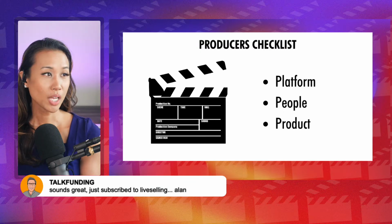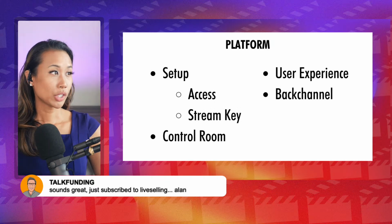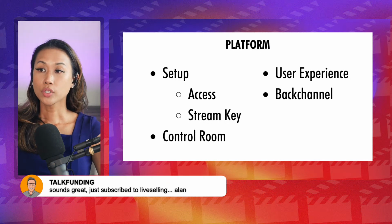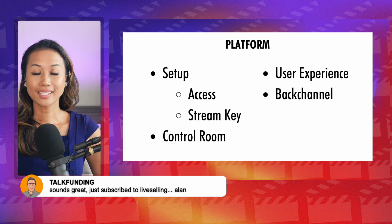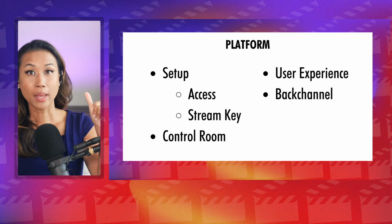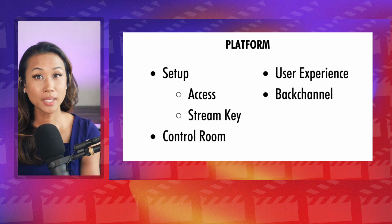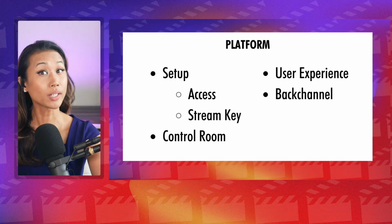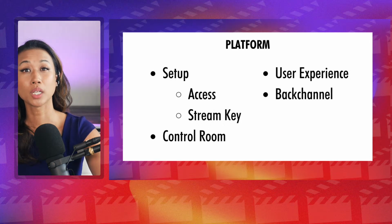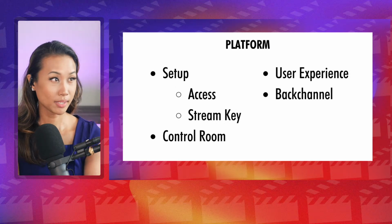Good. So let's first talk about platform. When we talk about the different platforms, remember when I first told you all the different places that you could do live selling? So let's start in alphabetical order just because it's fresh in my mind. There's Amazon Live. So what does the client need to know about Amazon Live? Do they actually meet the requirements to do an Amazon live selling segment, or are they leveraging your account, maybe because you are an Amazon influencer, or maybe you're working with an influencer that already has Amazon live selling access? Does that make sense?